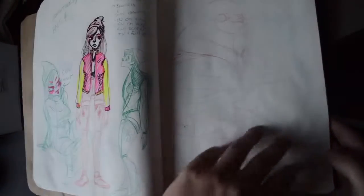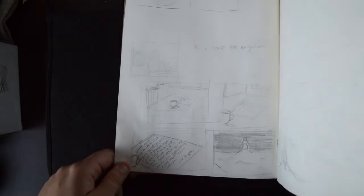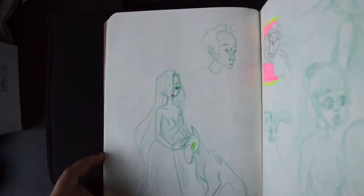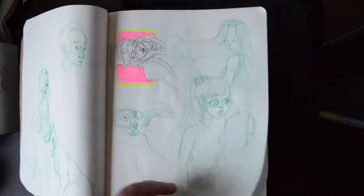Some lady designs with highlighters that I ruined. They looked good before I put the highlighter on. Bear drawing for layout class. This was a comic I made for a comic making club at my school. I don't have the actual comic, but that was the thumbnails for it. More of that wolf. That was some animation storyboarding. Her and her wolf, my teacher on the right. That's my friend. And then just random girls.